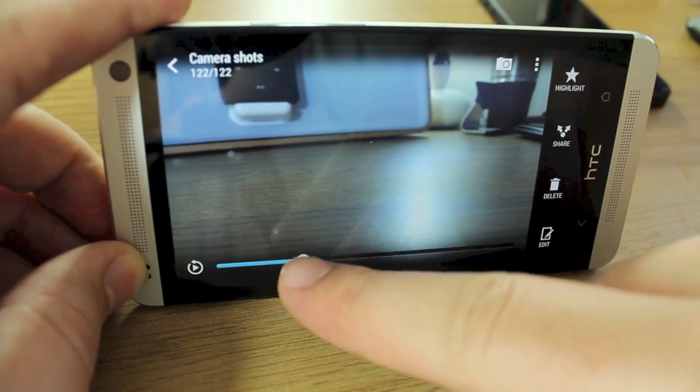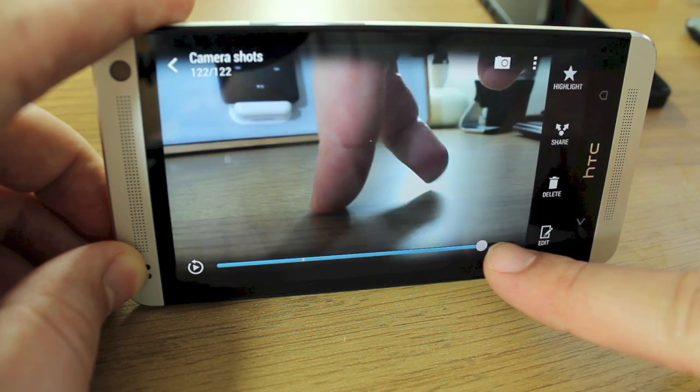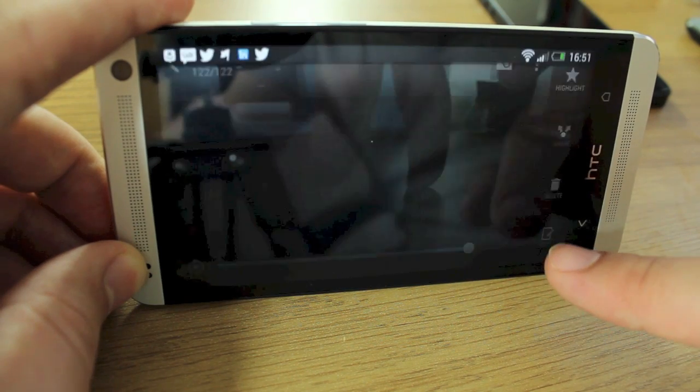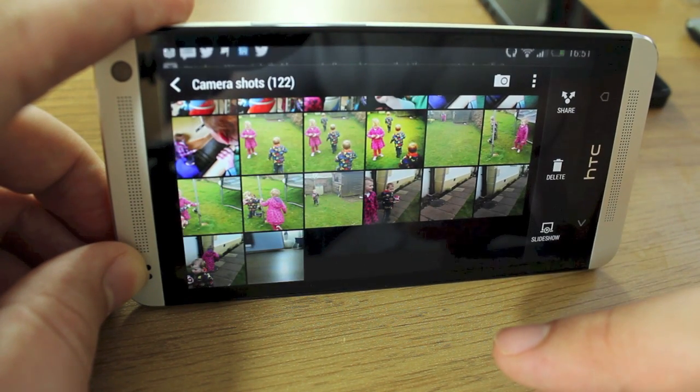If we move on to camera, now obviously on the camera front we've got an 8 megapixel backside illuminated sensor on the iPhone 5. On the HTC One they went completely against the grain and went with a 4 megapixel UltraPixel camera, which has fewer pixels, but all the pixels in the sensor can apparently gain 300% more light, so 3 times more light.